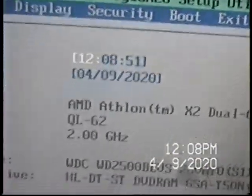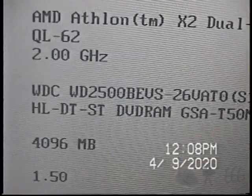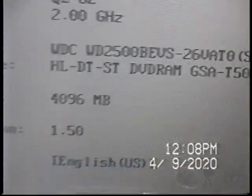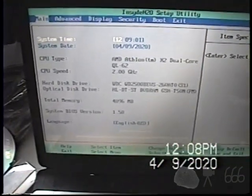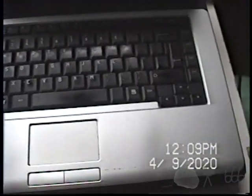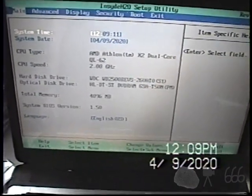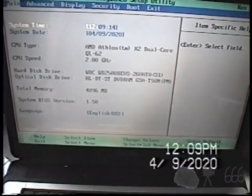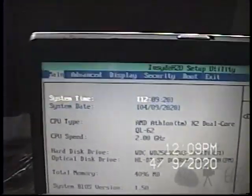See, there's the date and time, CPU information, hard drive, and optical drive, and 4 gigs of RAM. They said they tested it and it was guaranteed working. And again, I think that's more of a case of they just loaded something on it and it booted up, so obviously it works. The hard drive, as I mentioned, has got a lot of bad sectors on it, and the RAM might not be totally working either. So definitely going to be replacing the hard drive, probably going to replace the RAM as well.